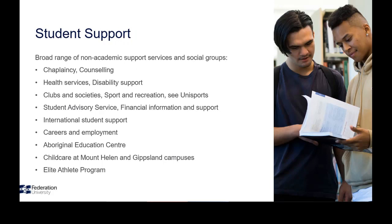Thank you. Student support, what do we offer? We offer a wide range of student support, and some of them are listed there. There are lots of clubs and societies as well that are not even listed on there, so I would urge you to look at clubs and societies. We have chaplaincy and counselling services. We have the health service on most of our sites. We have disability support and a disability support office as well. We have a student advisory service, financial information and support. We have a specific area of international student support. We have careers and employment. We have an Aboriginal education centre and childcare facilities, and we have an elite athlete program as well.